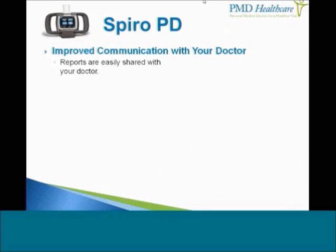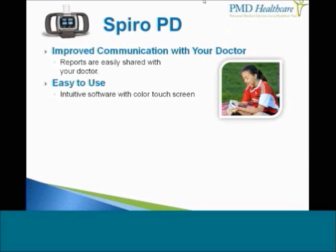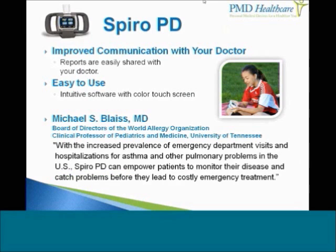Spiro PD also helps you improve communication with your doctor. You can very easily share the reports with your doctor. All that you have to do is plug a USB cable into your device and then into your computer, and you'll be able to quickly and easily upload the information and then shoot your doctor an email if you'd like.